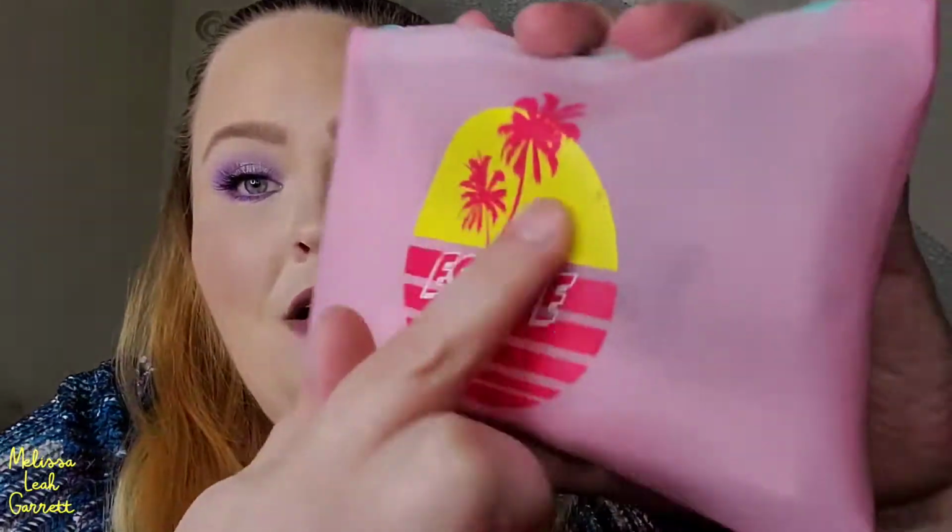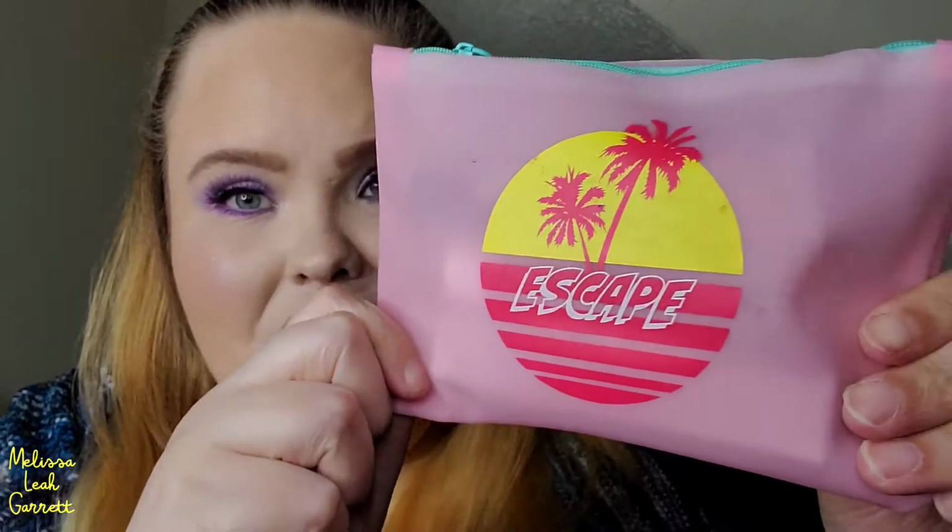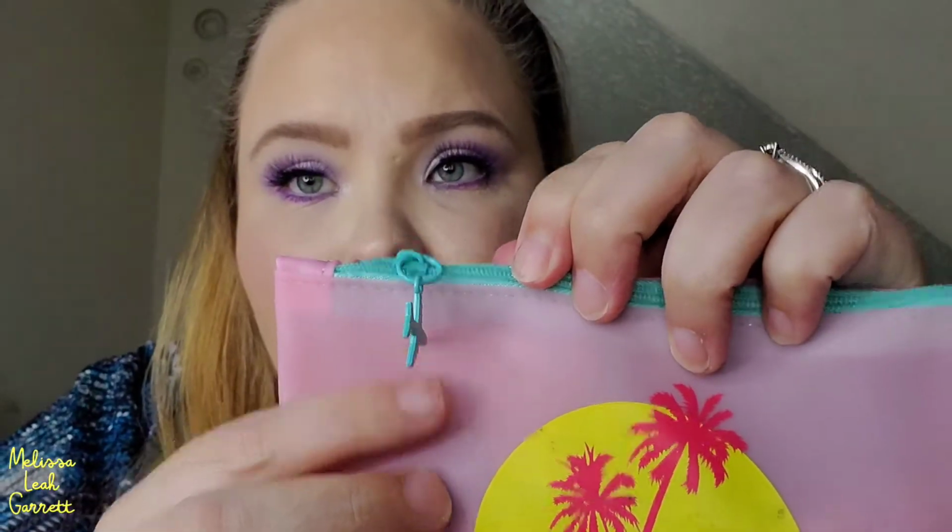Ooh, we have some outside items, so I'll keep them on the outside. I'm not a fan of this bag. I like the print. For some reason, mine has some black stuff on it. I don't like the material it's made out of. It's kind of made of that material that pool floaties are made out of, and it's see-through somewhat. I don't like it. Not a big fan of the bag. I do like the airplane charm though. That's cute. All right, let's get the card out.